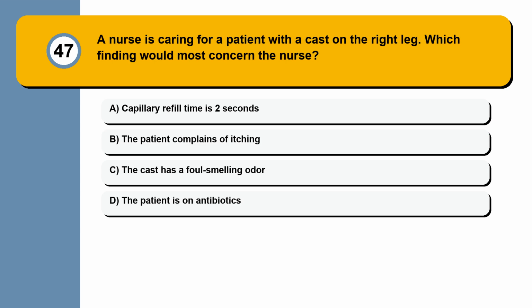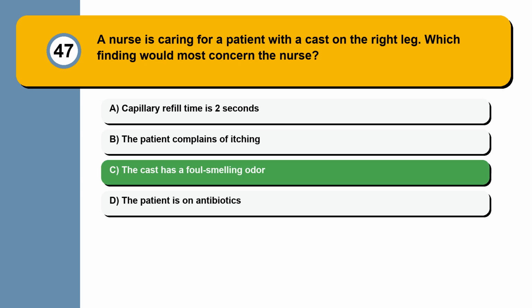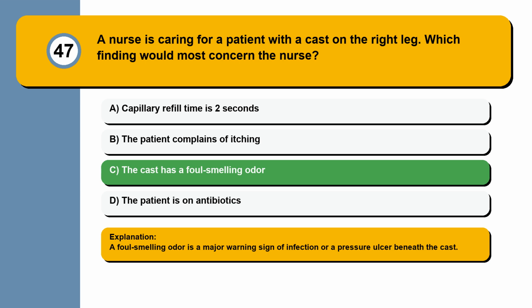Question 47. A nurse is caring for a patient with a cast on the right leg. Which finding would most concern the nurse? Capillary refill time is 2 seconds. The patient complains of itching. The cast has a foul-smelling odor. The patient is on antibiotics. A foul-smelling odor is a major warning sign of infection or a pressure ulcer beneath the cast.